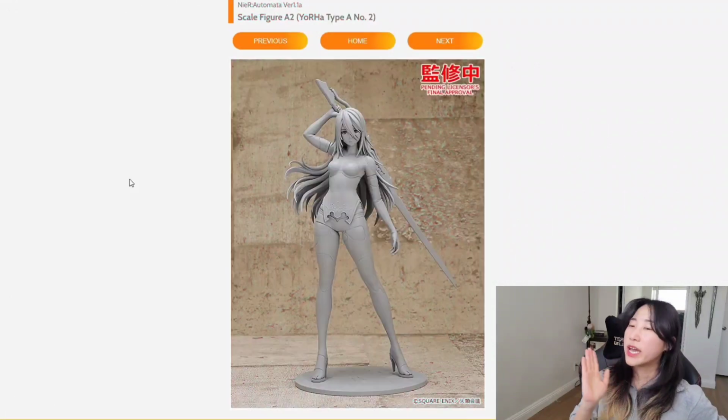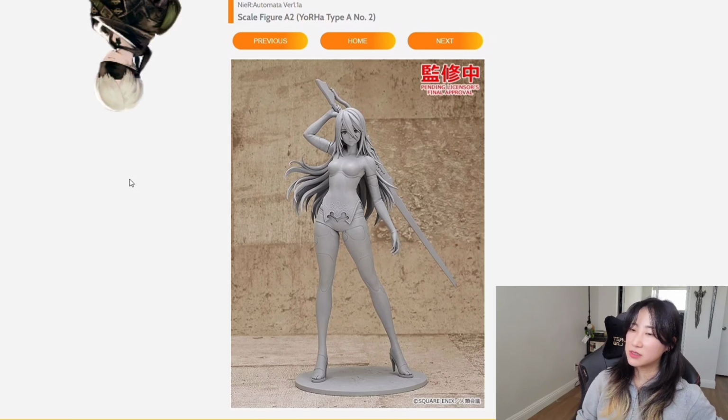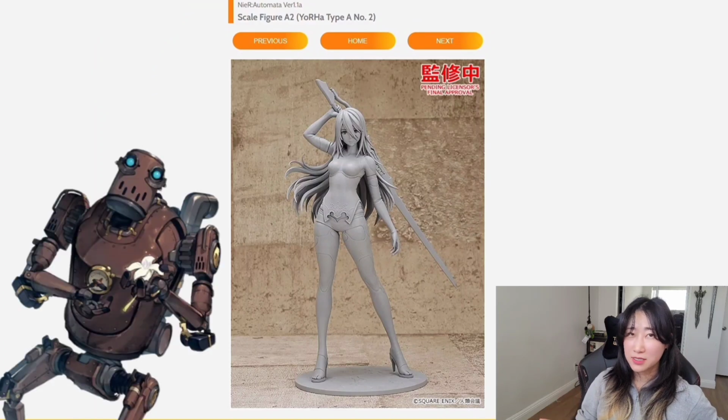But anyways, we have A2. She looks sleek, but just like with the last 2B, this A2 is giving off Pop-Up Parade vibes, which isn't a bad thing, but this is a scale. But it's nice to see A2 getting figures. But once again, where is 9S? I also want a figure of Pascal.